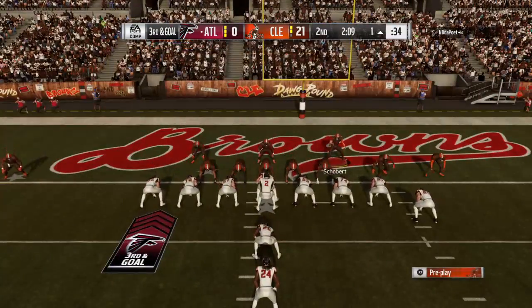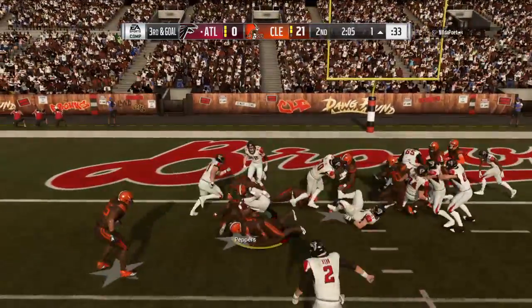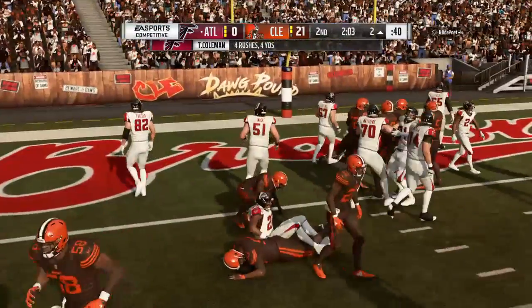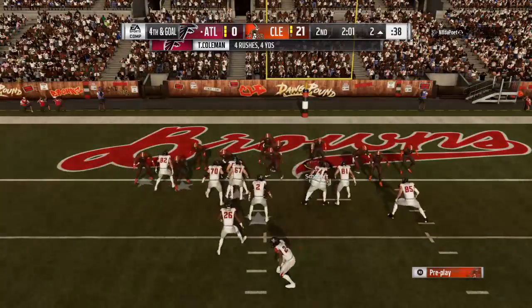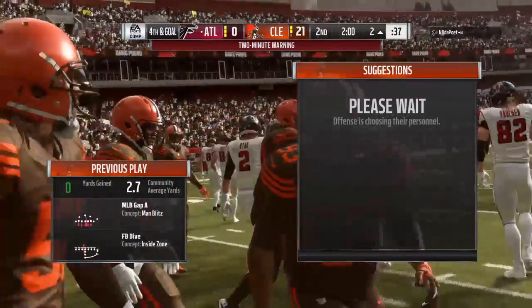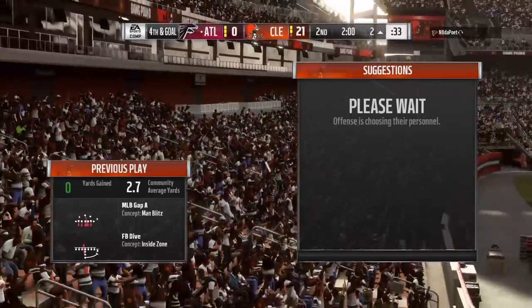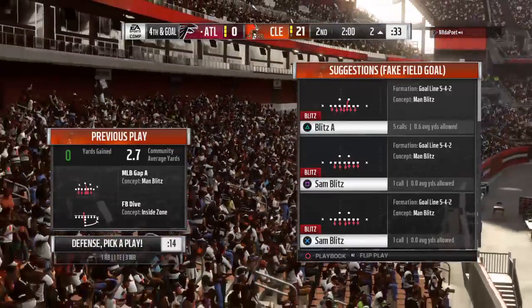How about this Browns defense? They've held so far. This is now 3rd and goal. What a stand so far defensively. One more stop. 2 minutes to go here in the first half. More from Cleveland after this.